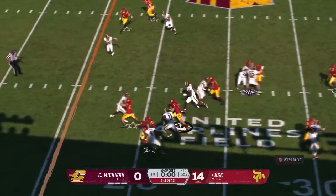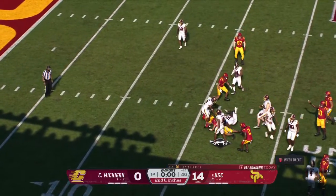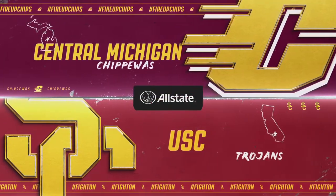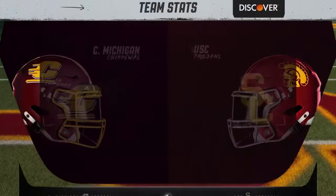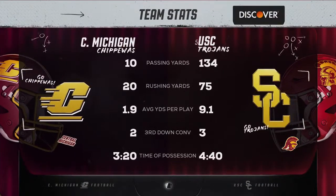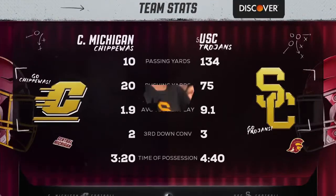From the gun, leaves it on the inside with the back. That's about as close as you can get to that marker, and it will be 2nd and just a few breaths away from the first down. That's the end of the period, and USC has the lead. And they were able to build that lead into double figures.